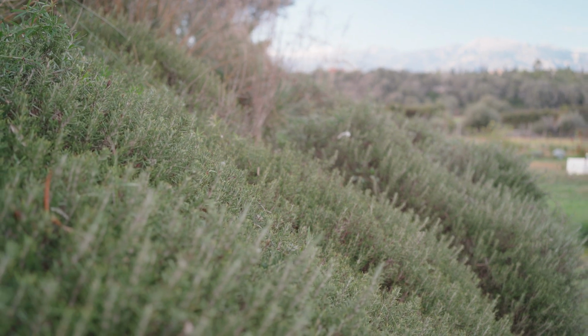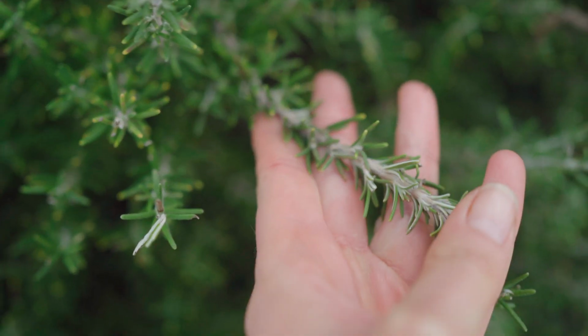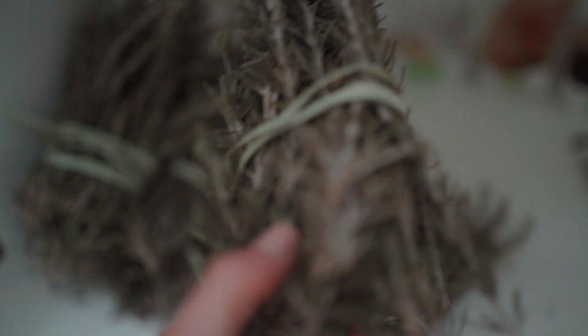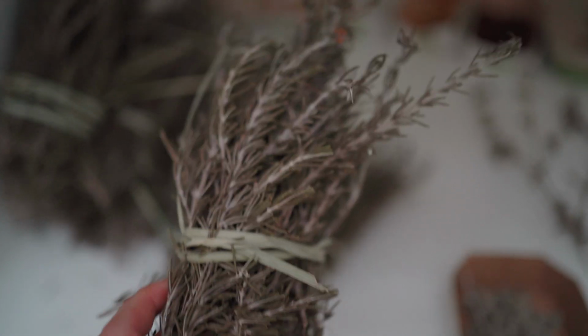So I took some dry sprigs of rosemary. I've got loads in the garden. I dried them for about a week or more. Actually, rosemary takes quite a bit of time to dry, so you want to think about this ahead because you've got a drying period and then you've got the maceration period.